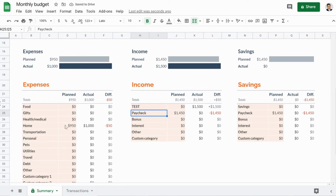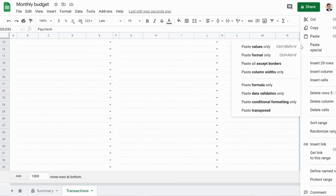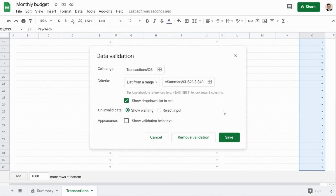Now, your income and expense is good, but because we made savings into a new thing, we're going to have to adjust that. So what we actually need to do, we need to first see where this is coming from. It's going to be N24 down to N29. So what you want to actually do is highlight all of this, right click. Kind of hard to see because it's all the way off to the right. But you want to go down to data validation, all the way down here. Click on data validation. See how it says summary H and I? We don't want that. We want our range.